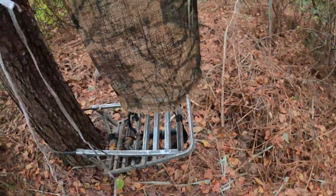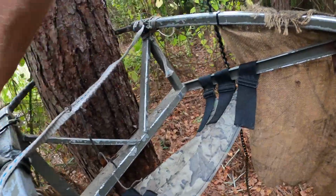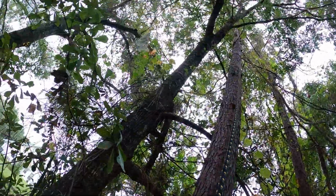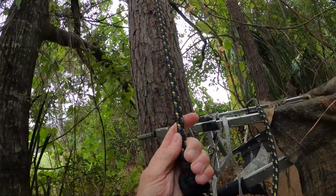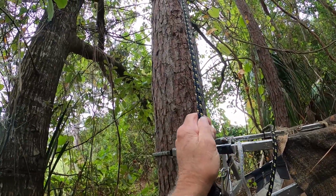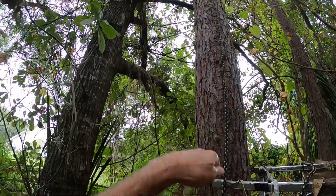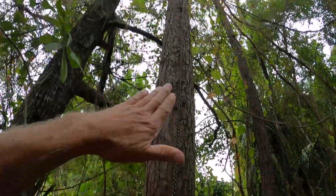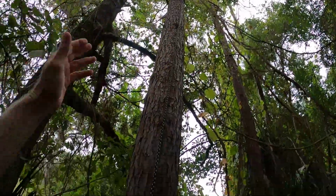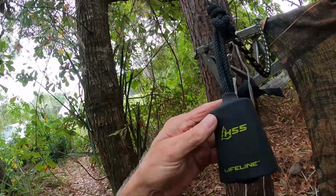This is my safety line right here, and you need one of these. And this is really weird too, when you come up on this thing in the morning and your spotlight hits this, the stuff in here is reflective, and it looks like it's all lit up. It's like a friggin' Christmas tree. But here's a Prusik knot on there.